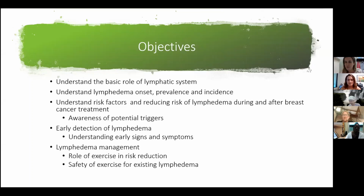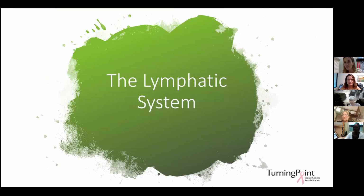Of course, as physical therapists, we believe heavily in that. And then debunking some of the myths that come with exercise and things like that. So bear with me while we go through a brief overview of the anatomy of the lymphatic system, and then we'll move on from there.